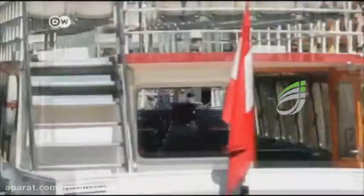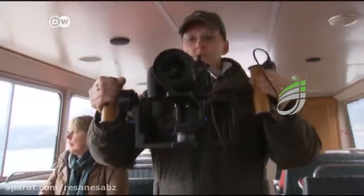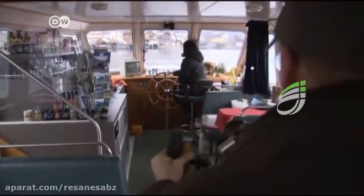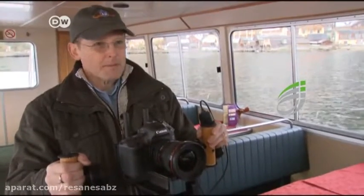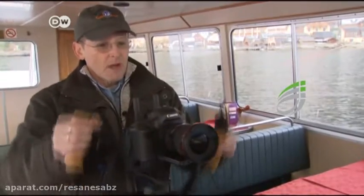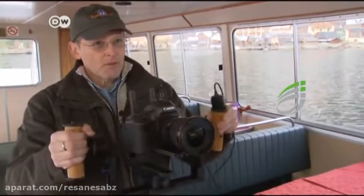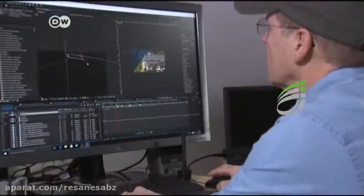He doesn't want to give away all the secrets of his hyperzoom technique, but he does reveal how he managed to produce the footage from within the boat. I have to shoot a hyperlapse type sequence with the camera actually traveling through the boat. So I'm using this stabilized gimbal rig, which keeps things very stable, so if I move, it doesn't move.